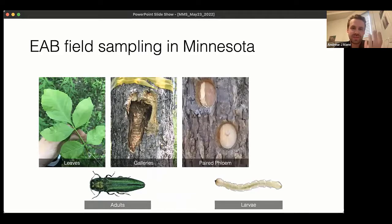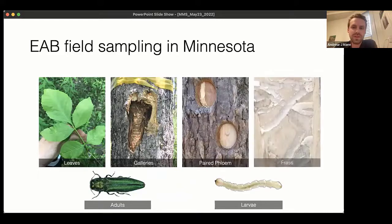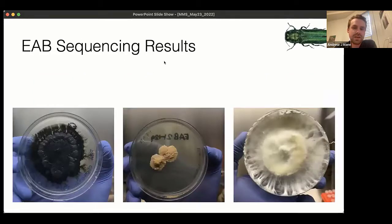When I sample from the galleries, I sample from inside where the larvae have been, as well as just outside the gallery to serve as control. And then the larvae leave behind this frass. So we're interested to see if the fungi in all of these different parts of the life cycle differ. And I've cultured from some of the galleries.